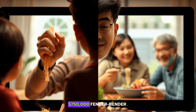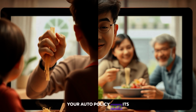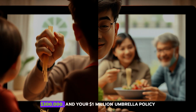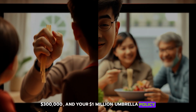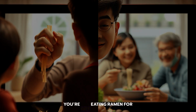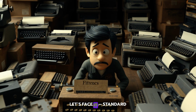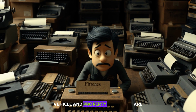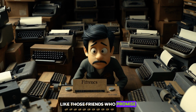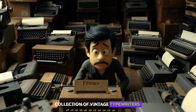You cause that $750,000 fender bender. Your auto policy pays its $300,000, and your $1 million umbrella policy handles the $450,000 left over. You're not eating ramen for the next decade. Hallelujah. Let's face it, standard vehicle and property insurance are like those friends who promise to help you move but bail when they see your collection of vintage typewriters.